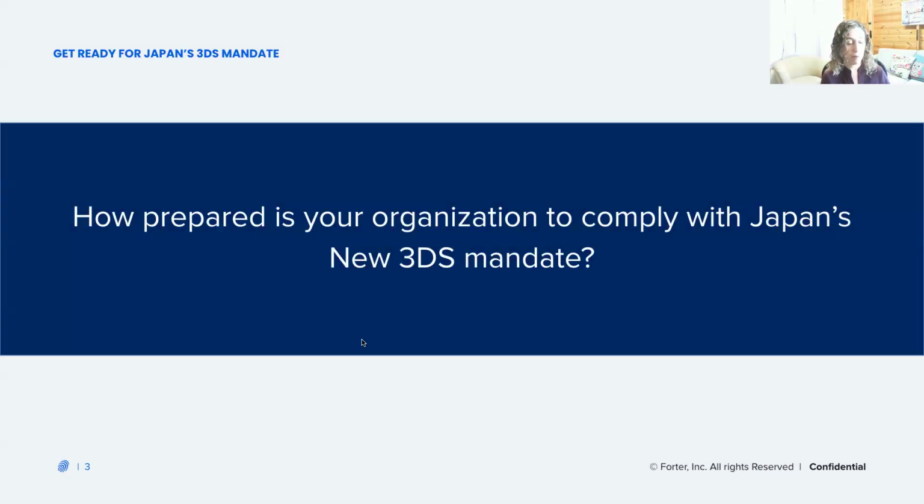So we'll start with a small poll. How prepared is your organization to comply with Japan's new 3DS mandate? One, you don't have any in-scope transactions. Two, you're not ready yet, but you will be ready by the enforcement date. Three, you already deployed the solution. And four, we are not sure of the implication of the regulation yet, which is why we are here today. So it's perfectly fine.